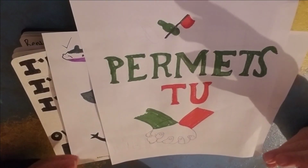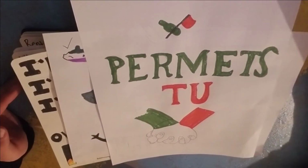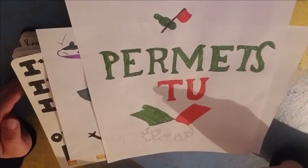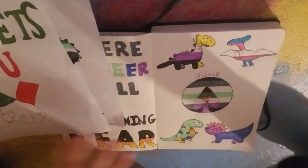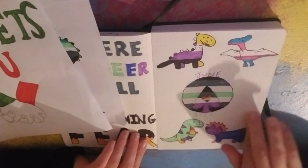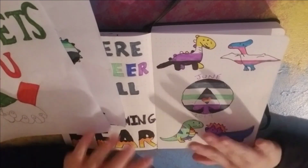That's my July theme. I'm not gonna do it until I do June, so I just planned it out. And I'm thinking for this page, I'm gonna do a little barricade, and it's gonna be lit as fuck, y'all. I'm so excited.